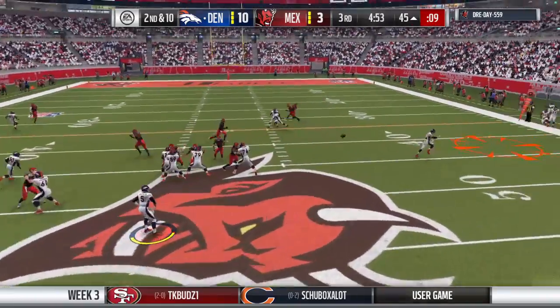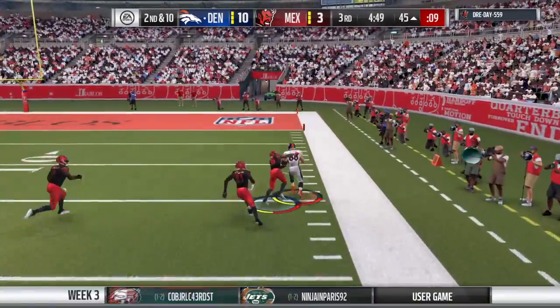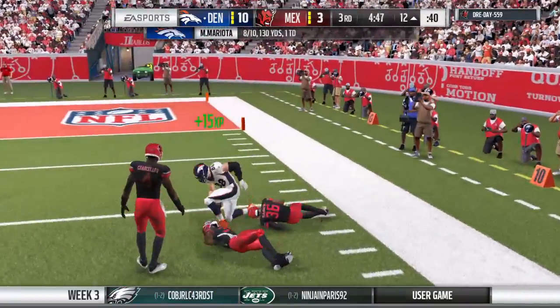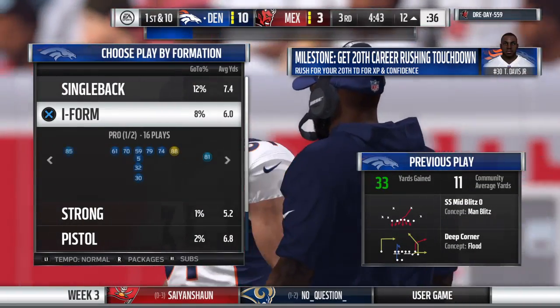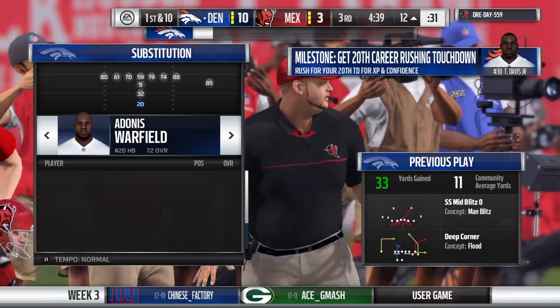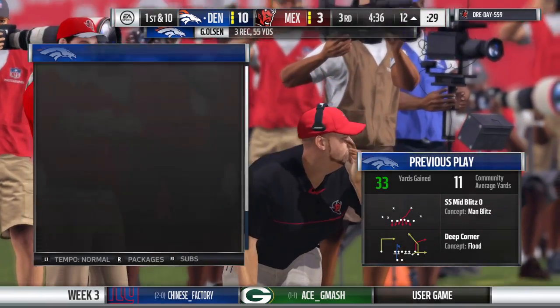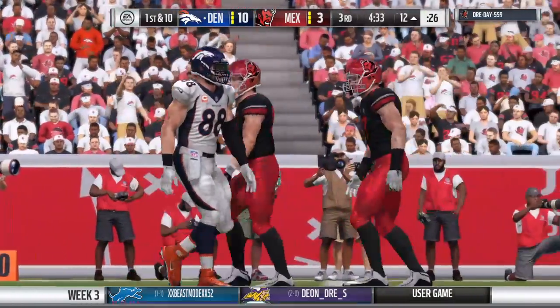A 2nd down throw here for Mariota. And they've got the hookup. This is Olsen. Past the 20. And he gets this one all the way down inside the 15, just shy of the 10. Coaches really don't care from what position they get this, but run after the catch ability, YAC ability, is often the difference between winning and losing and changing field position.